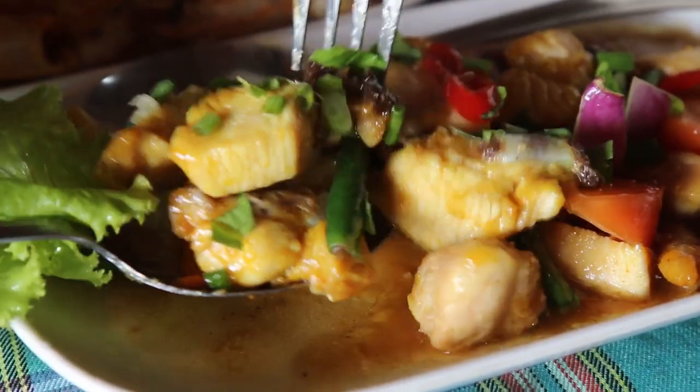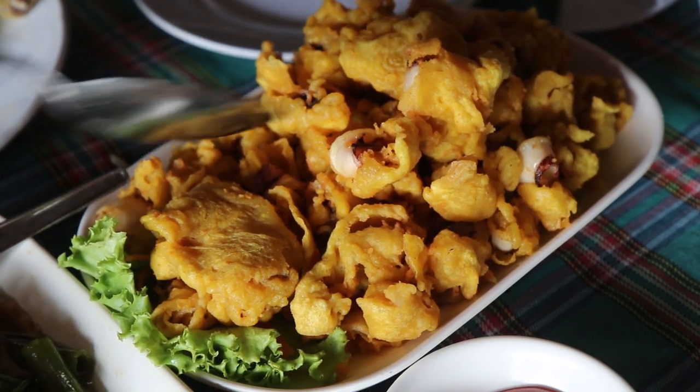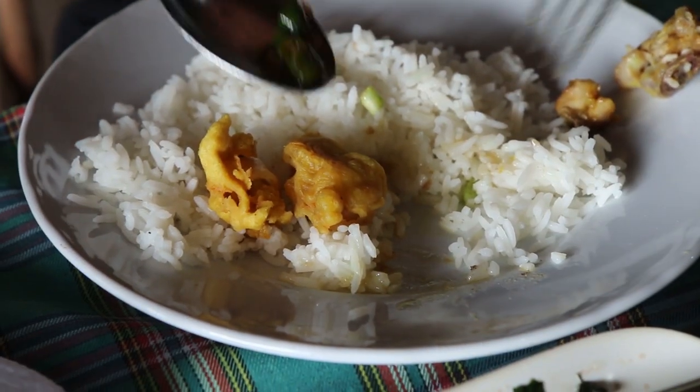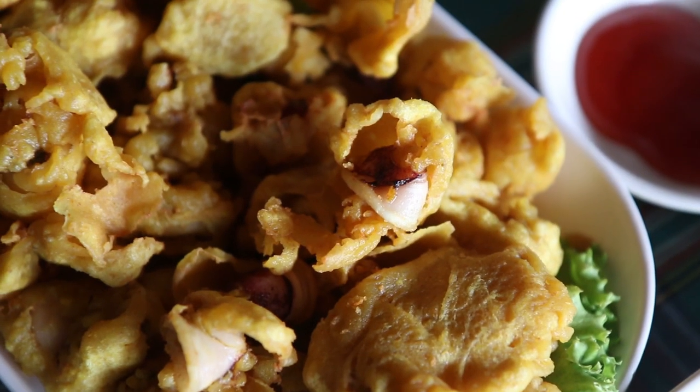Some stir-fried chicken with turmeric, it looks like. Oh, that's like sweet and sour chicken, sort of. Okay, and this is some fried squid. Looks like a big batter on it, and probably with turmeric in it from the yellow color. I gotta add some chilies to that. The squid is really soft and tender, and then that batter is crispy and almost like bhajia batter.